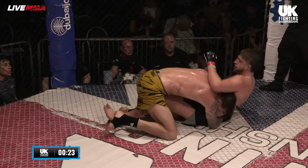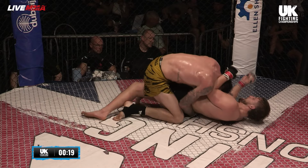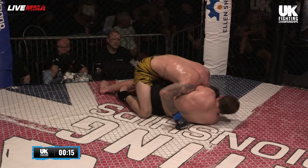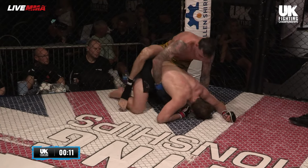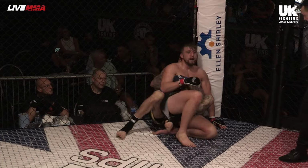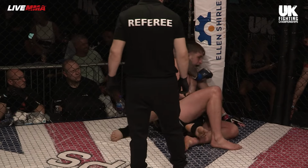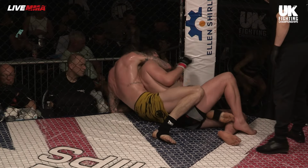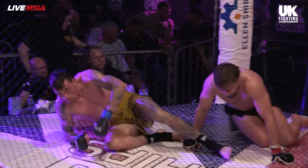Yeah, and you want to put a stamp on it for the last 15 seconds. Leave no doubt in the mind of the judges and the people watching. Yeah, I think he's going to get to the mount to finish. 15 seconds left. Out to the back. Edwards still trying his best to escape, but Rutherford staying sticky. Yeah, good way to end the fight. Good way to end the round for the Aspire prospect.